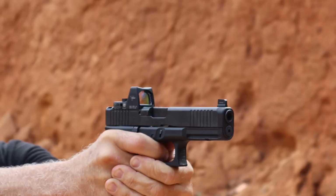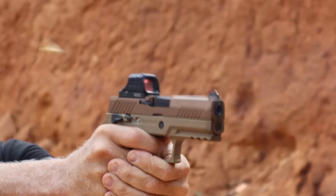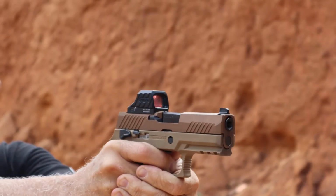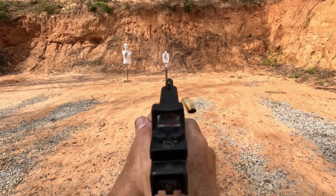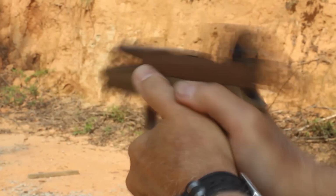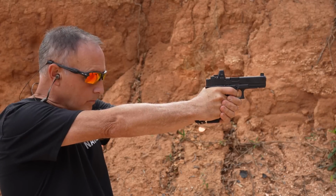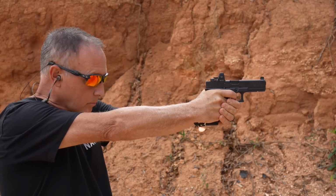And I'll tell you guys, we took these out to the range and we shot a lot of rounds just testing out the sights, cutting the red dot off to look at the backup sights, turning it on, and it really gives you some confidence if for some reason your red dot happens to go out, you have those backup sights ready to go. And they're night sights, so it's going to be excellent for self-defense.